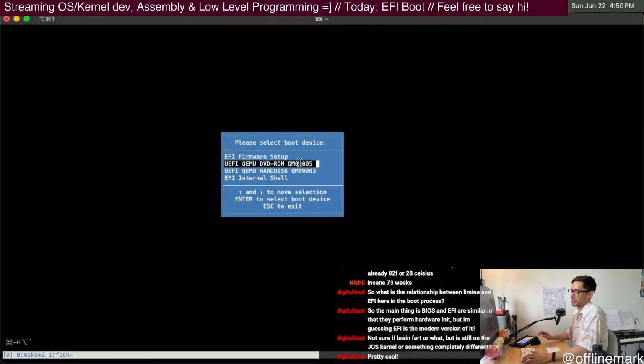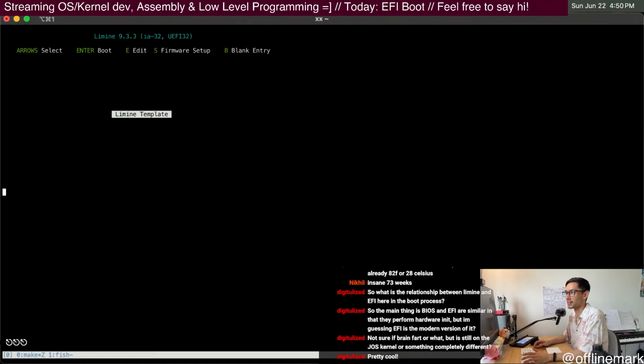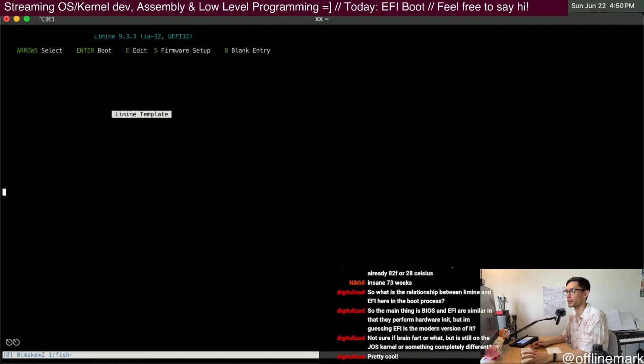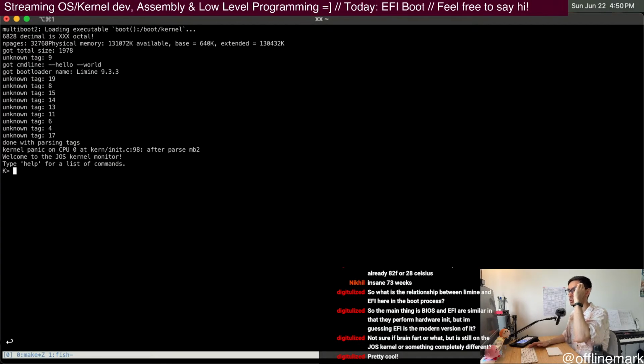But anyway, we have this menu, and we can get out of it by pressing escape. And we can do the normal thing and edit the configuration with our command line. I'm going to press escape again just to get out of it, and we can just press enter to boot. And it looks like that totally worked.